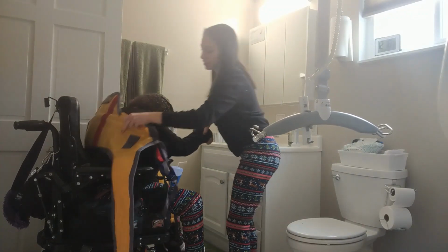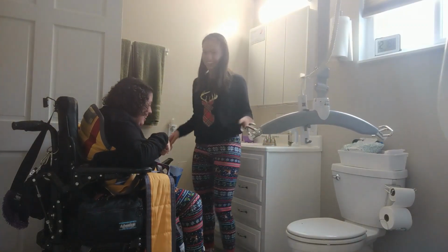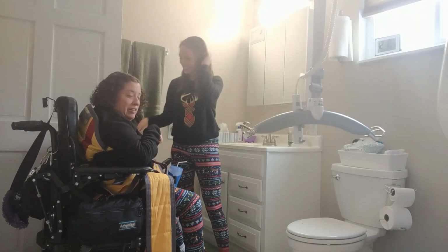You can pull her forward. And by the way, guys, don't we look cute in our matching outfits? I think so. And yes, we planned it this way, in case you're wondering.